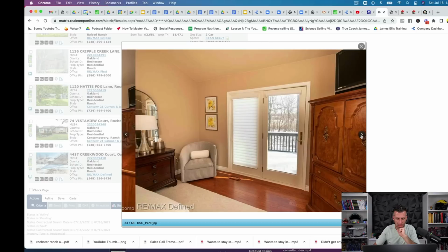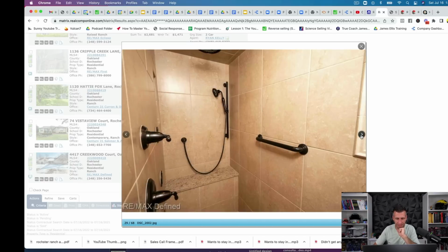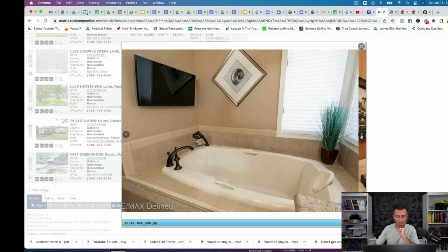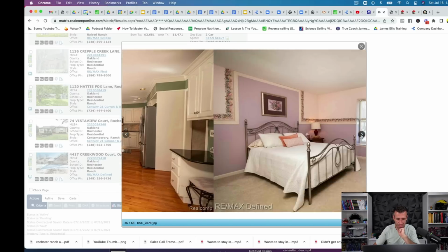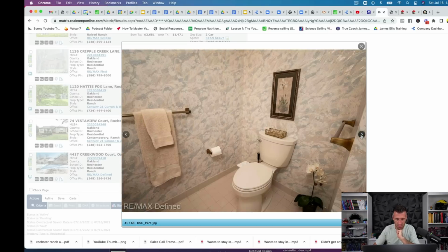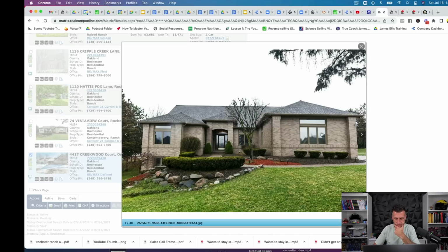with some land and super, super dated. Okay, so, well, that's not terrible. Just really bad photos. So that's the other thing you guys get to see, like, man, oh man, these agents just crazy with the bad photos. All right, I'm going to include that. Let's look at this one.